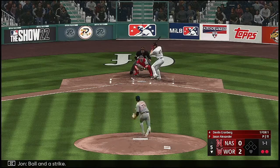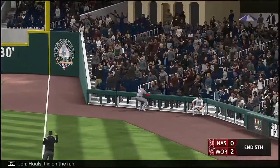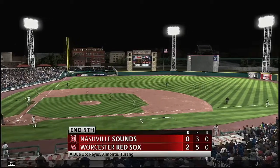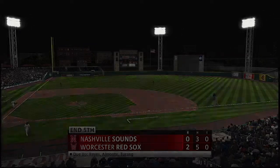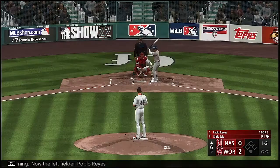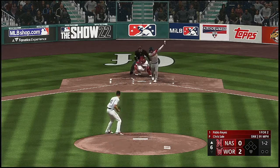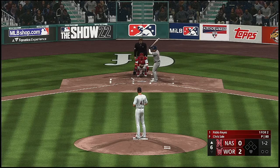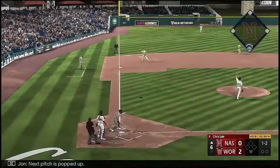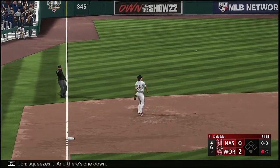Ball to strike. And a pop-up. Right side, foul territory. Pulls it in on the run. And that'll do it. Top of the sixth inning. Now the left fielder, Pablo Reyes. Next pitch is popped up. Casas moving under it. Squeezes it. And there's one down.